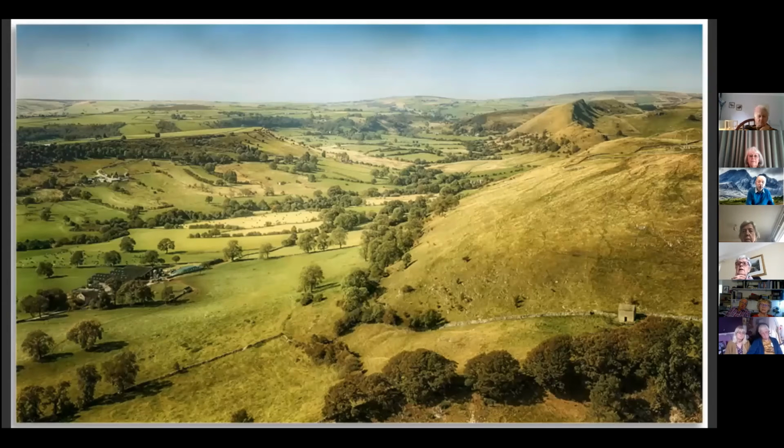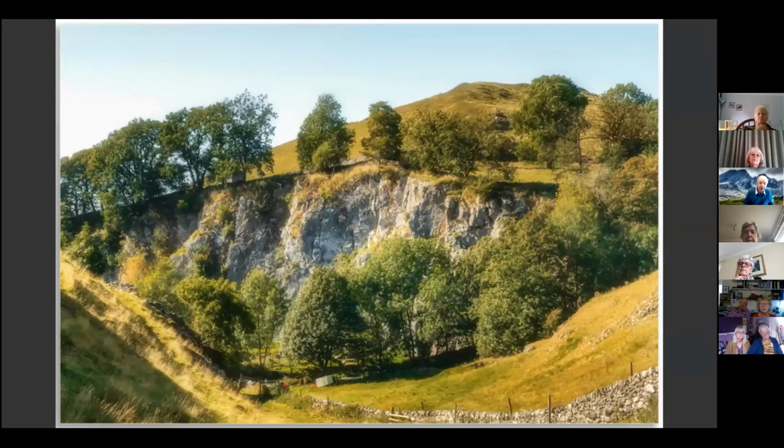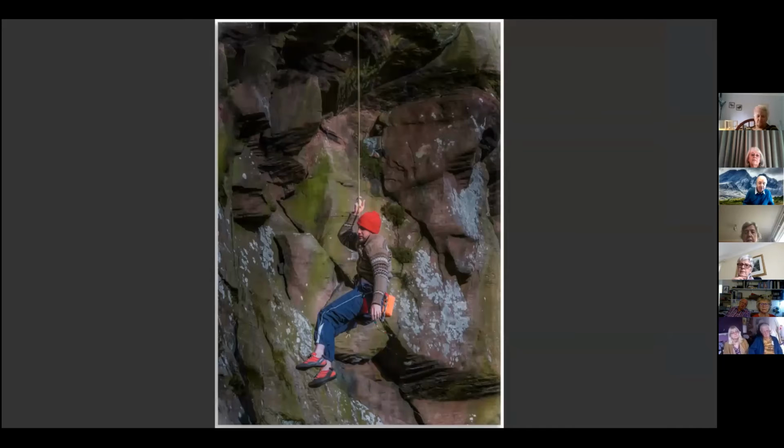And this is another shot with Crome Hill and Park House up here on the right from Hollings Clough. And again, you've seen these really nice valleys that were formed by nature a long time ago. Another set of nice limestone cliffs at Longdale. And this climber on the Roaches had fallen off, but luckily he was roped, so he's just hanging there getting his breath back before he has another go.